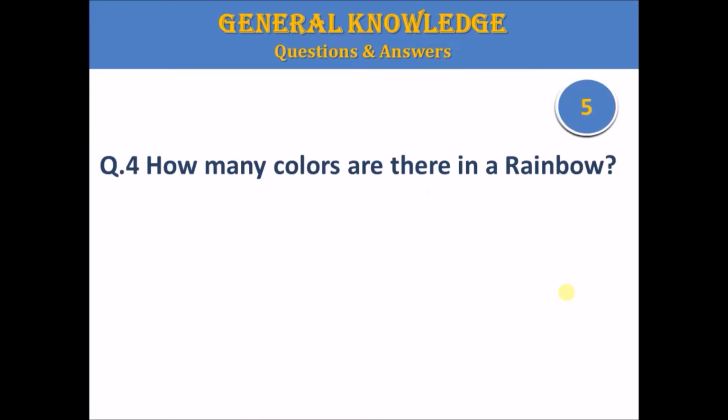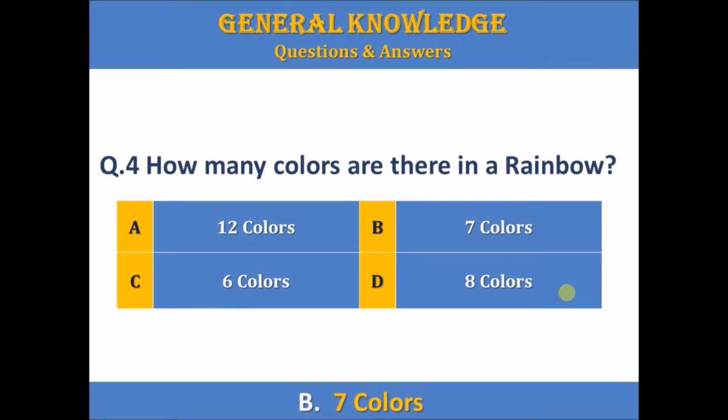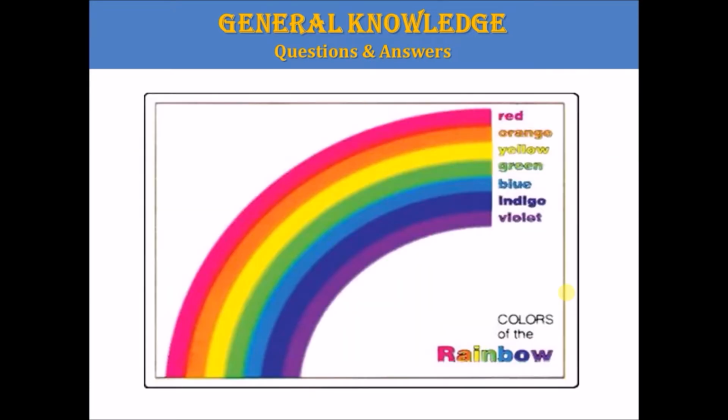Here's question 4. How many colors are there in a rainbow? A. 12 colors, B. 7 colors, C. 6 colors, or D. 8 colors? The answer is B. 7 colors. Here are the colors of the rainbow: red, orange, yellow, green, blue, indigo, violet.